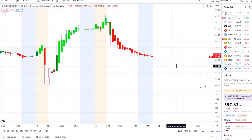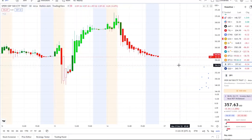And we're going to look at different articles and key levels here on the charts that are significant to what's going on within the volatility.